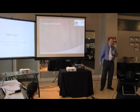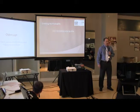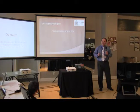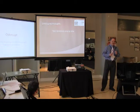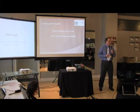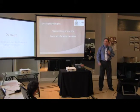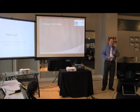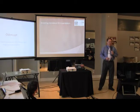So, existing technologies that we compete against have some drawbacks. They test receptors one by one against odors. And this would be fine, except that there are hundreds of odor receptors. A mouse, for example, has 1,100 odor receptors. And their technologies don't work for some of these receptors. OdorCept's technology, however, tests all receptors simultaneously and works for all receptors.